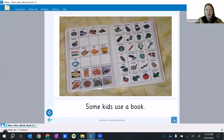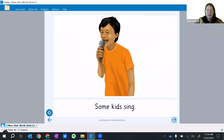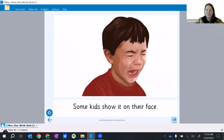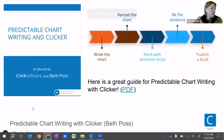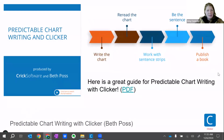And I think the power of having these multiple entry points surrounding similar content is a way of getting at that repetition with variety and increasing engagement. As you can see on the end of the activity planning sheet for More Than Words, predictable chart writing was recommended as an activity, and that could be a whole other week.